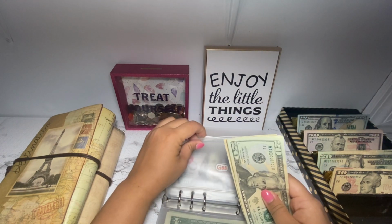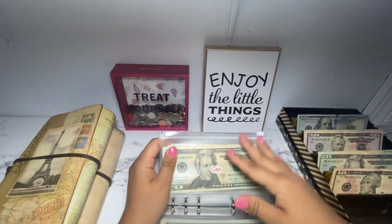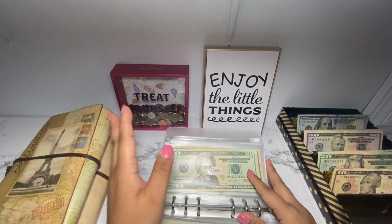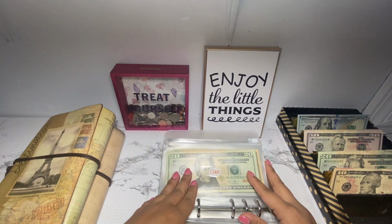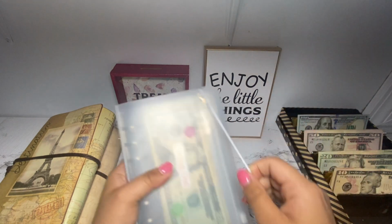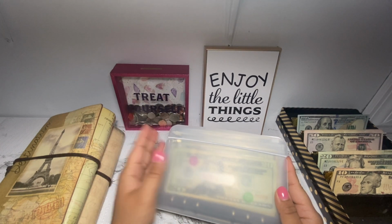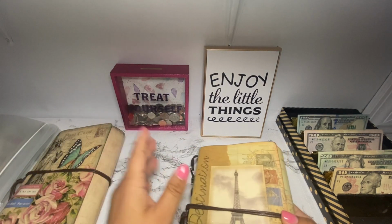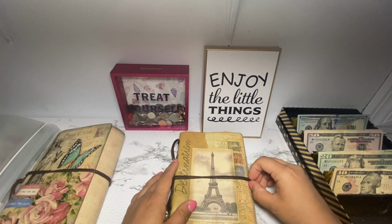Also, if you guys are new here, I do not spend any of the money that I stuff in my envelopes until the end of the month. What I do is use credit cards. Yes, I do use my credit cards, but at the end of the month, I pay everything back in full with the amounts that I have in my envelopes. If you want to know how I do that, you can go ahead and watch one of my closeout videos. Otherwise, I can make a separate video showing how I track my expenses and how I pay it off at the end of the month.